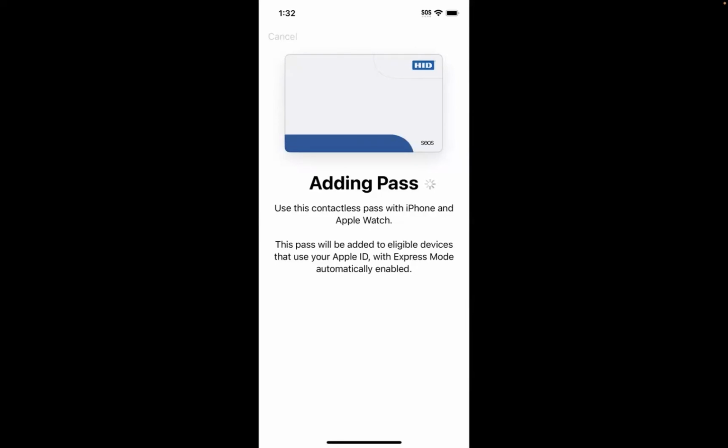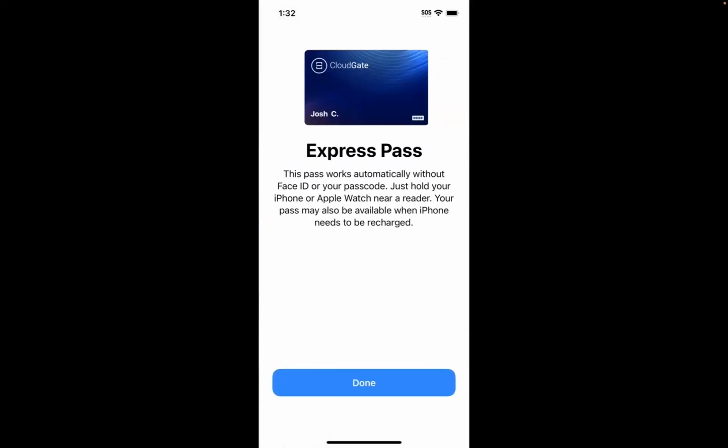For the wallet features within Android, that is a roadmap feature with both HID and Wavelength. So today, that NFC pass would actually live in the mobile app. It would not live within an Android or Google Wallet today.